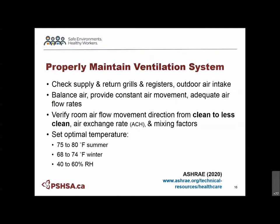So in terms of properly maintaining your ventilation, a lot of this stuff I could talk for hours on, but I just have to quickly go through it. The first thing you want to do is check the supply and return grills and registers and outdoor intakes to make sure they're not blocked in any way. Then you're going to make sure you balance the air and provide constant air movement. They don't recommend you turning the air off.